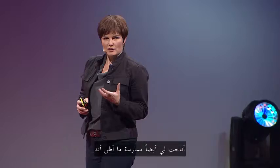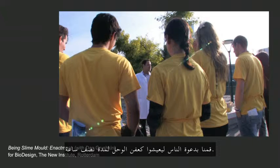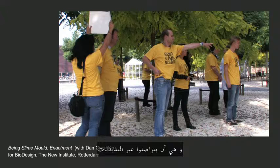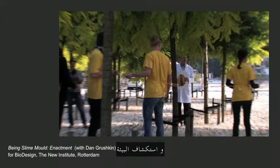It's also enabled me to conduct what I think is the world's first human slime mold experiment. This was part of an exhibition in Rotterdam last year. We invited people to become slime mold for half an hour. So we essentially tied people together so they were a giant cell and invited them to follow slime mold rules. You have to communicate through oscillations, no speaking. You have to operate as one entity, one mass cell, no egos. And the motivation for moving and exploring the environment is in search of food.